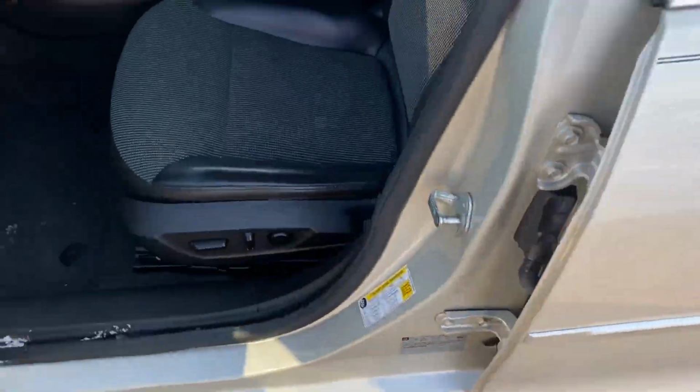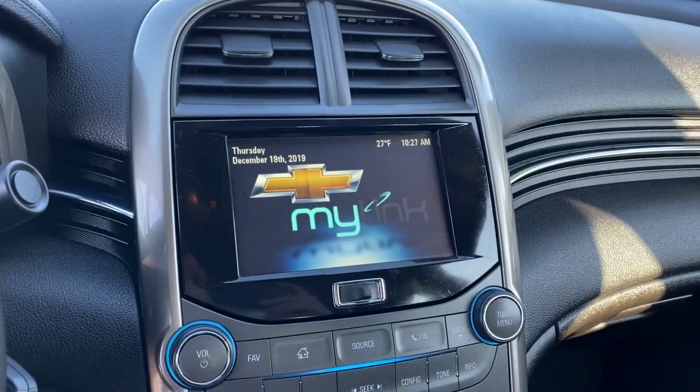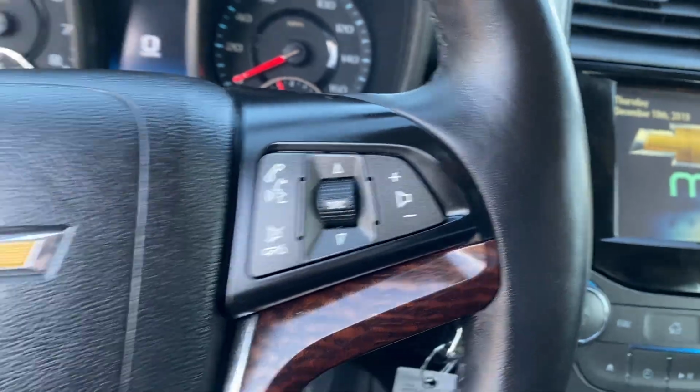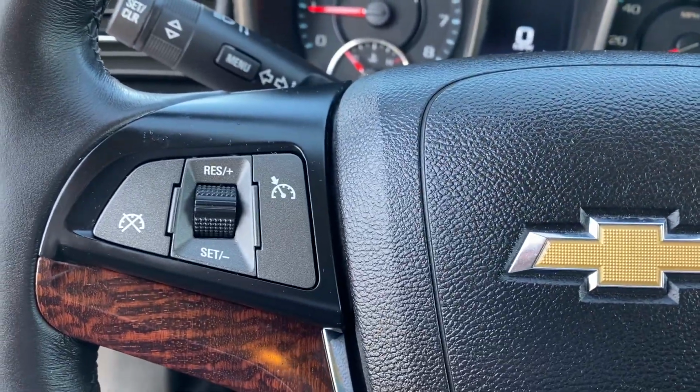Now, when we get inside this vehicle, you can see that we do have jet black, half cloth, half leather seating throughout the entire vehicle. When it comes to the front, we have our Chevy MyLink radio, push to talk, and standard cruise control.